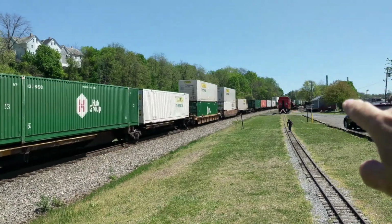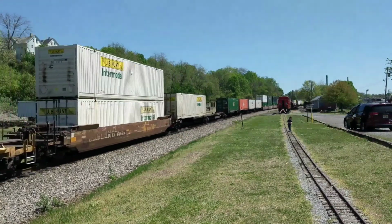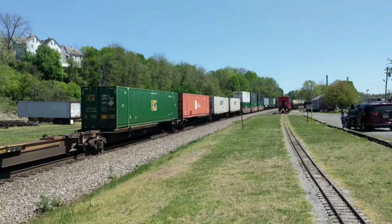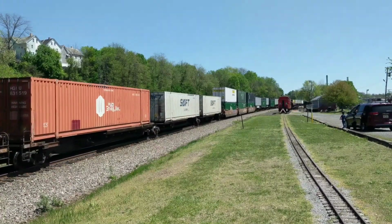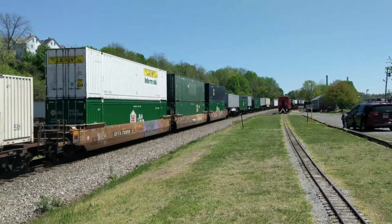So you see that caboose? That's the Philipsburg Rail Museum. It's closed today, at least. I don't know. It's closed all the time, or what the story is with it.